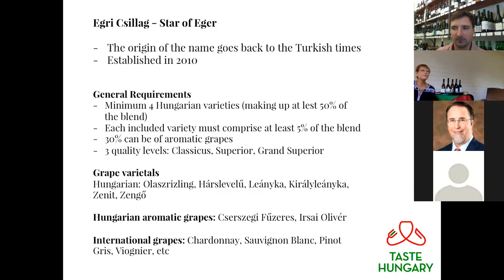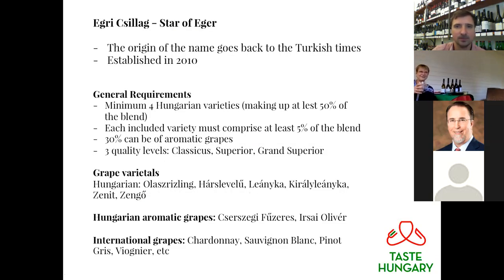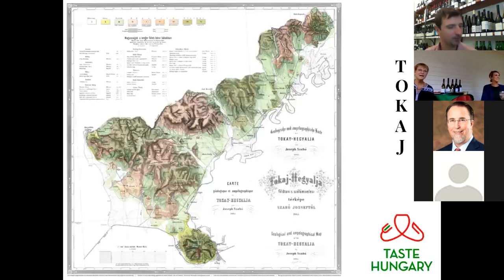And from the Sauvignon Blanc, you definitely get a little bit of grassiness, and from the yellow muscat, you get a nice aroma. So both are very important to it, while the Hungarian varietals are less pronounced on the nose. And for the Grand Superior, there's barrel aging required as well. For the Superior, there is no requirement for that, just a lower yield in the vineyard than for the classic one. So enjoy it. And with that, I am going to move on to the Tokaj region and the Furmint.